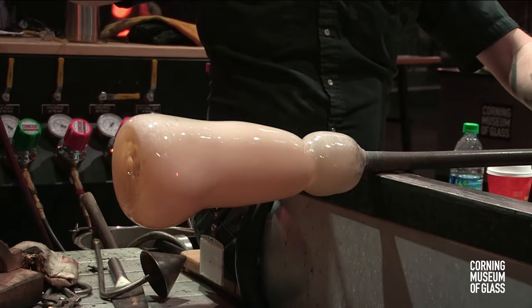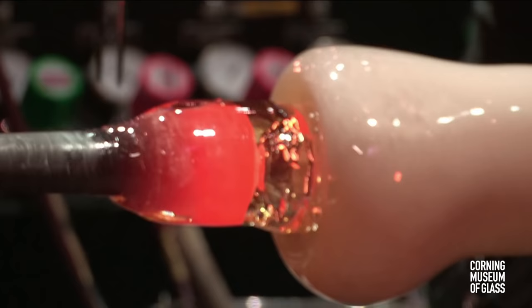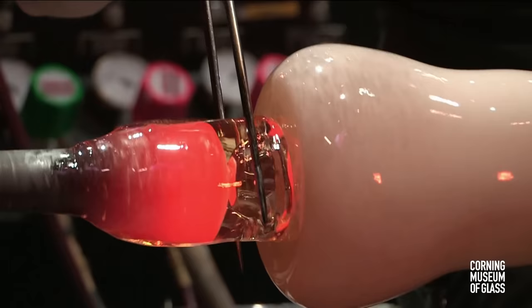If you didn't hear before, this sculpture is going to be called Uncle Joe. Uncle Joe, in honor of Little Joe on Little Joe Tower here in Corning. So kind of in the classic glassblowing pose.